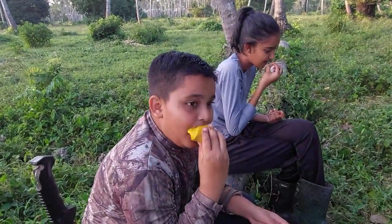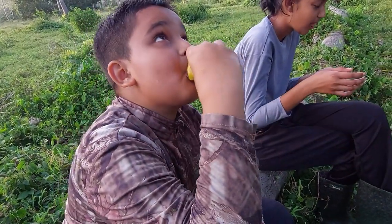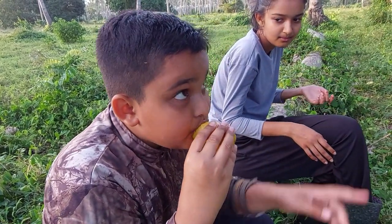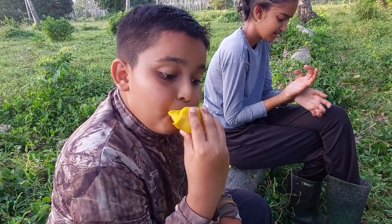Yeah. This is the Ave mango you're trying, you know? I think it's Ave. It's sweeter than the Labrador or is it the pear mango? What do you think? It's sweeter than the Labrador?